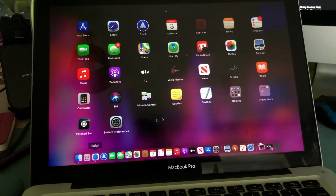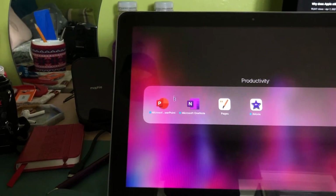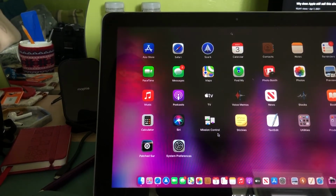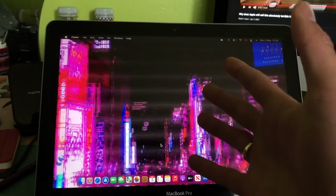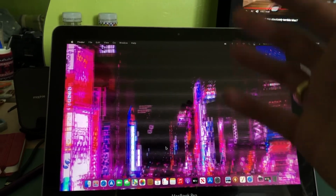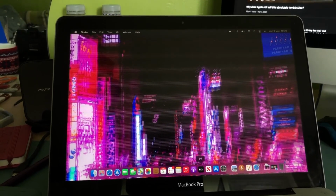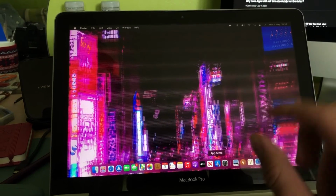However, I do have iMovie on it. Obviously, it runs all the newest stuff. I think it will do well for what I want it to do for the next week. Obviously, there are limitations to it. I wouldn't expect anyone to expect it to do much. Because it's a 2012, you can't exactly, what is it?